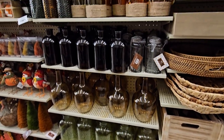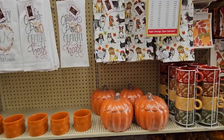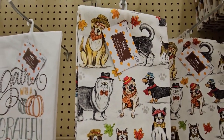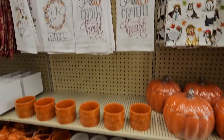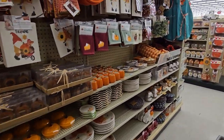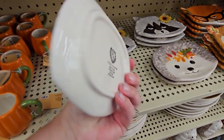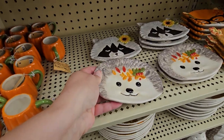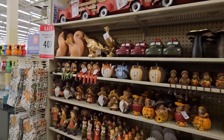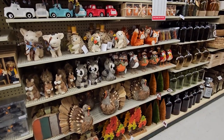So anyways, these vases were so pretty. They had some really cute things. Look at these dog towels. Aww. There's no Bernese Mountain though, so I wouldn't get it. But they really had some pretty stuff. I was just amazed. I remember last year when I did this tour for my YouTube channel. It seems crazy long ago because I think it's going to come up to my year anniversary soon for YouTube. But anyways, I remember how many aisles of fall stuff they had.